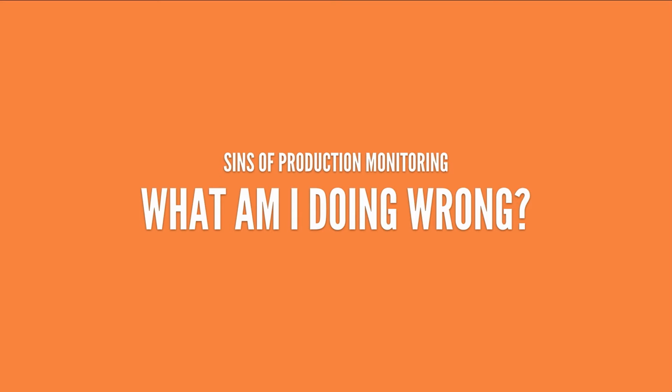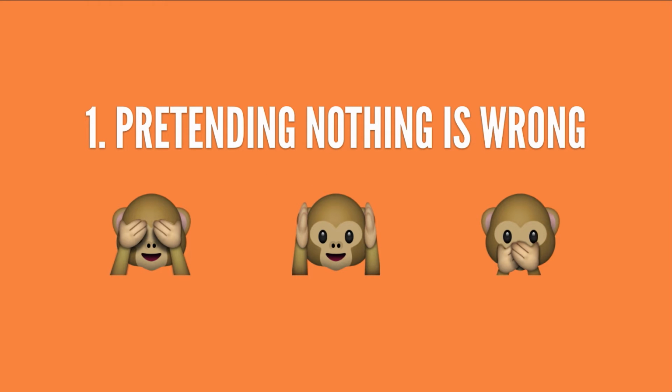So now we know this is important. How can we work out what's broken about production monitoring? How can we work out what we're doing wrong as companies or software teams? What are the sins, as I call them, of production monitoring? So, sin number 1, and this is the scariest of them all because I see it all the time, and maybe you guys see it as well: pretending nothing is wrong.